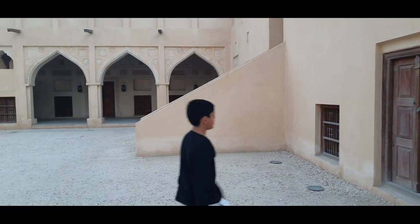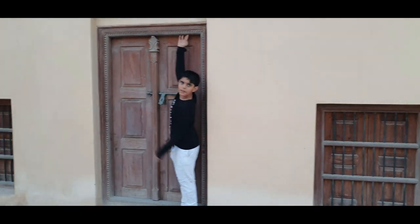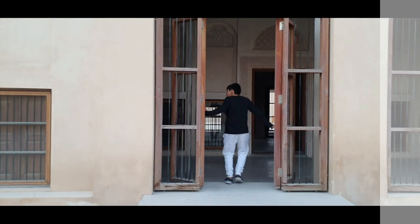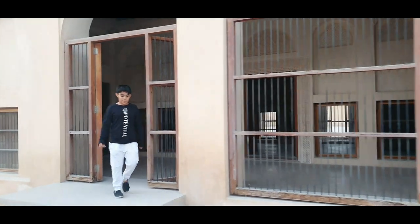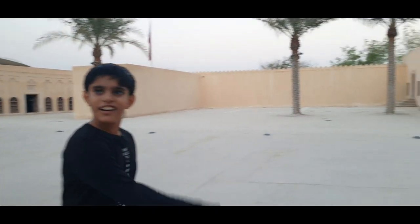Old palace has small doors. Look, I can, with the size of it, I can just touch the top. Small window is so tiny. Whoa, that's a big room. Let's move further.